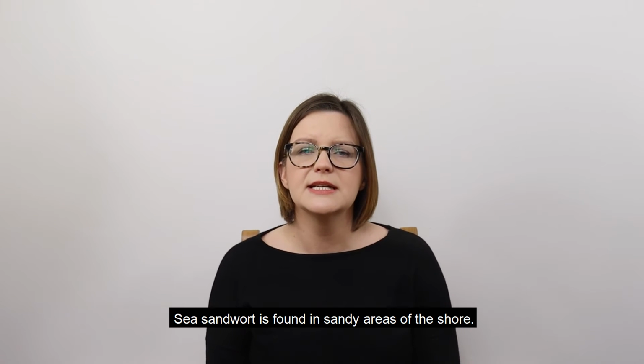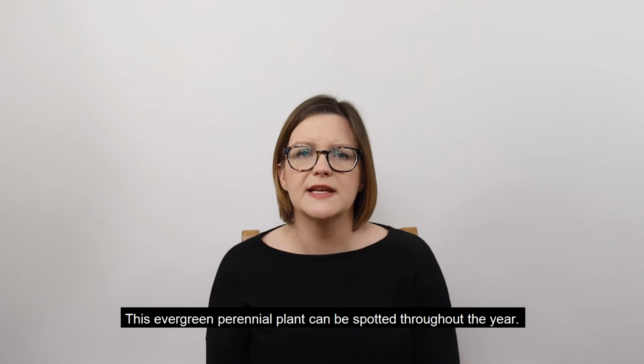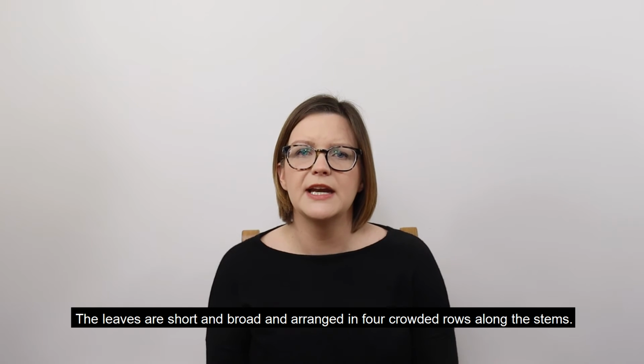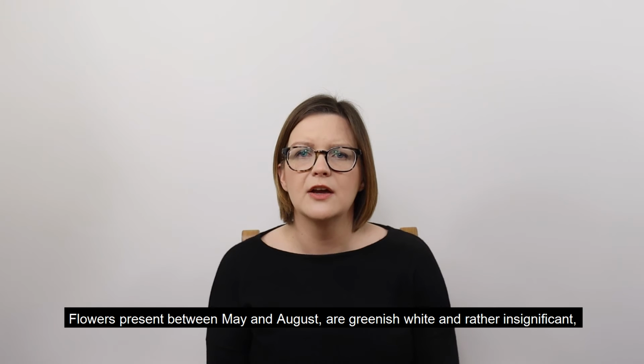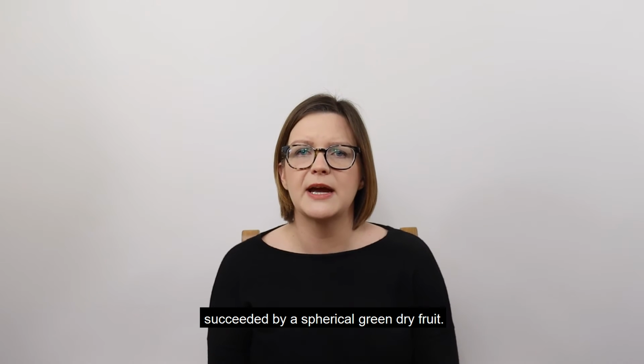Sea sandwort is found in sandy areas of the shore. This evergreen perennial plant can be spotted throughout the year. The leaves are short and broad and arranged in 4 crowded rows along the stems. The whole plant is quite low growing. Flowers present between May and August are greenish white and rather insignificant, succeeded by a spherical green dry fruit.